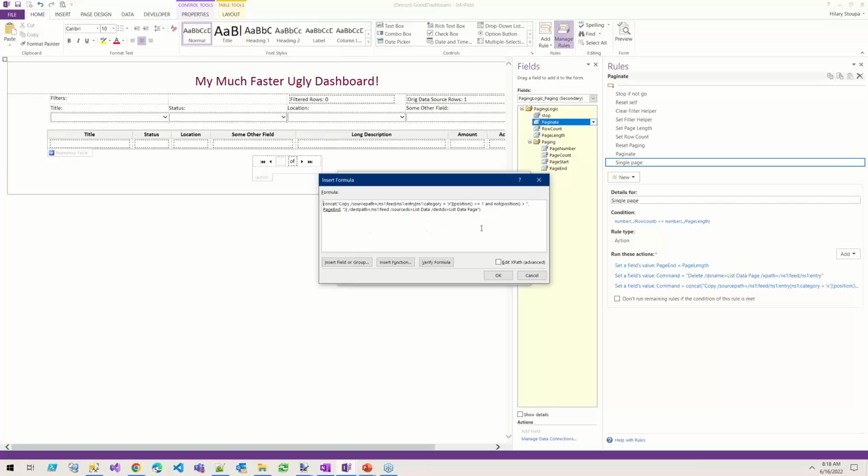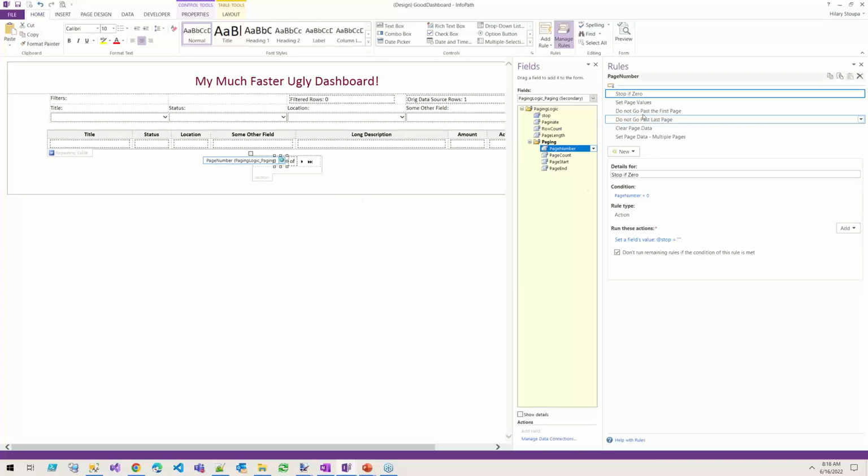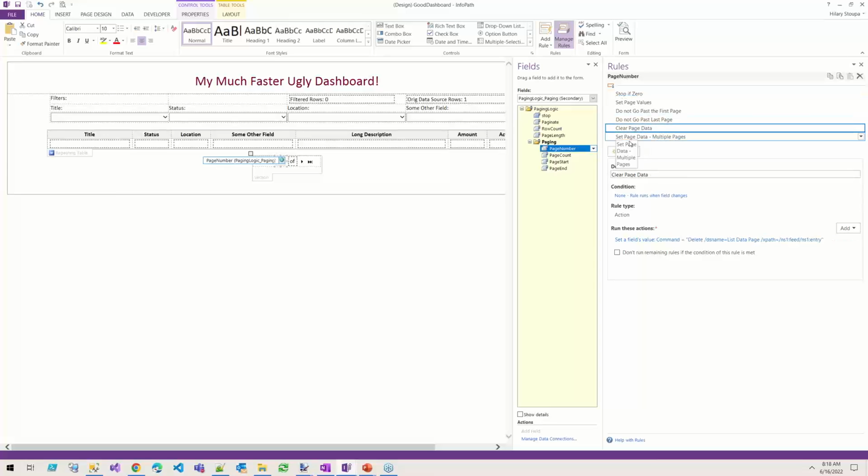So this gets me everything that's within my page range and copies it over. So that's for a single page. Multiple paging, I'm doing that here. The two new rules I added here that are different from our paging logic are clearing the page data, and then here, setting the page data.